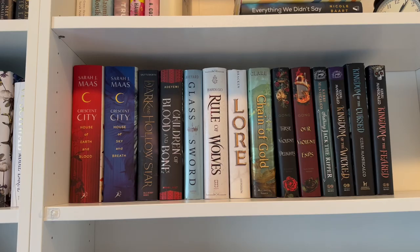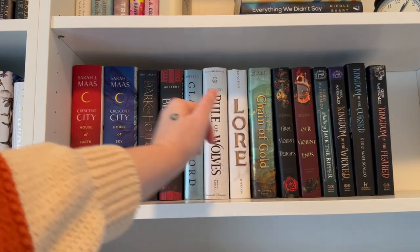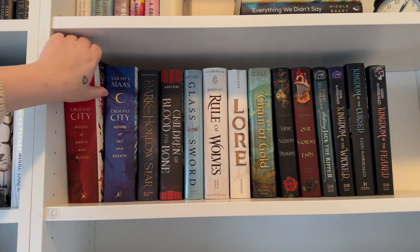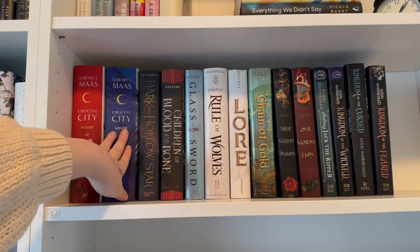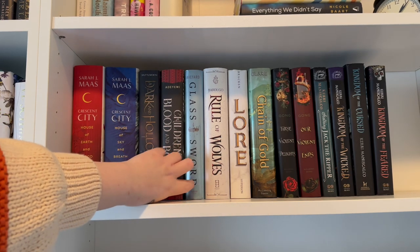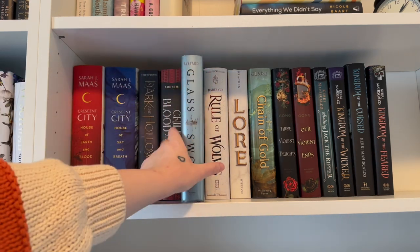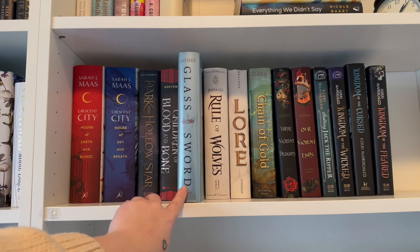So this is carrying over from the previous shelf that you saw with Babel and all that. These are also the remainder of my adult fantasy, and then we go into YA. So we have obviously the Crescent City books, and then we have Dark and Hollow Star, which I actually really liked. I also get a lot of questions as to why I just have this one, not the rest of this series. I think I got this one really cheap somewhere, and I just snagged it up.